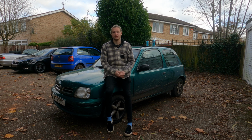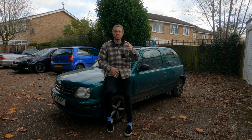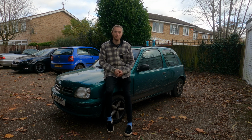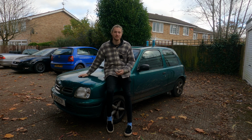I feel like these are really good because you don't have the rev counter, so it means you kind of have to learn the engine, learn the revs. I'm probably saying that, but there's probably so many better cars to learn in, like newer cars nowadays with all the ABS, because this doesn't have it.